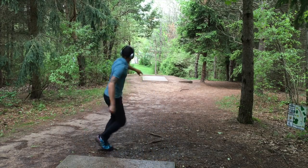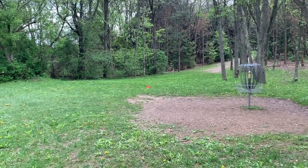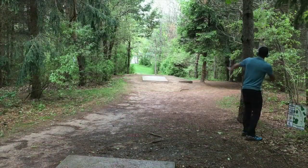Locked in the championship at this point. So nice job from him. Great round. Good shooting. Brock following that same nice straight hyzer. Brock says I can get it closer. Just because you're winning doesn't mean I have to be shown up.